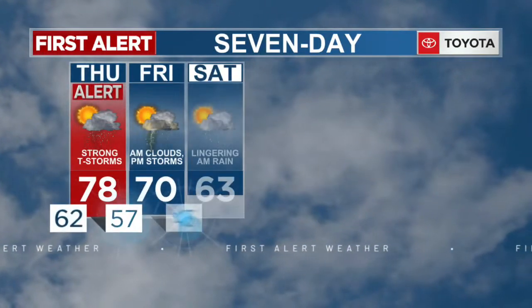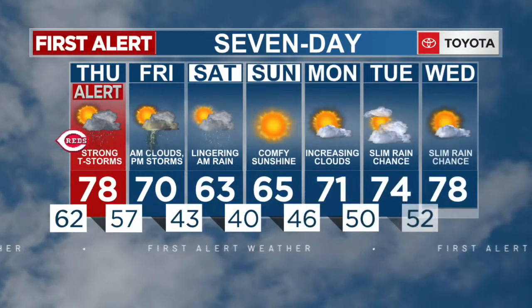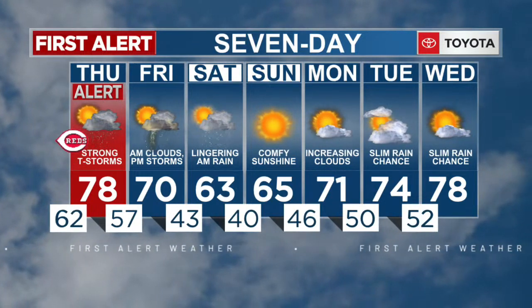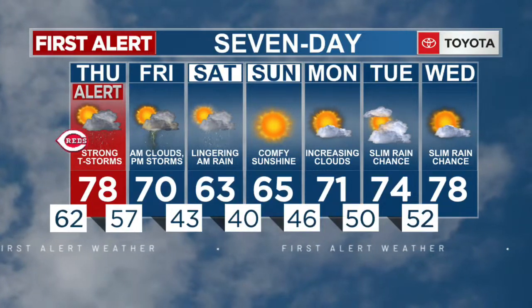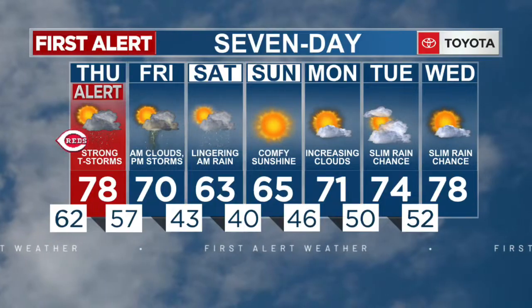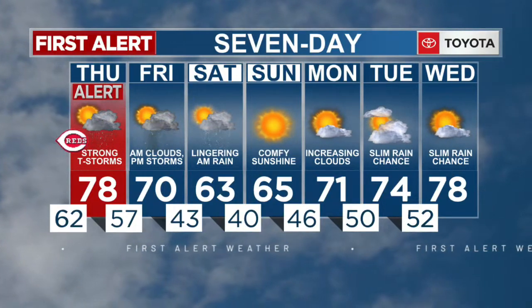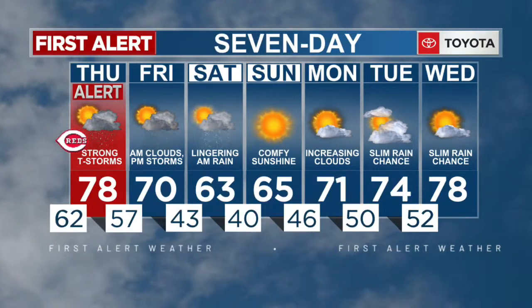Looking at an overnight low of 62, probably more like 65, but there will be some spots around the tri-state, 62. 78 the high. Thursday's the first alert weather day. The Reds play a business day special. That's 12:40. And there could be some strong storms developing. They probably will develop after the Reds game is over, but can't guarantee that at this point. 57 and 70 on Friday with some morning clouds and afternoon storms.